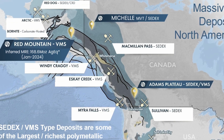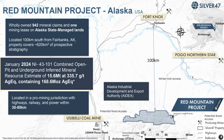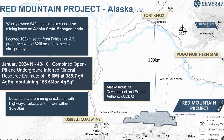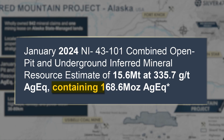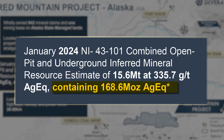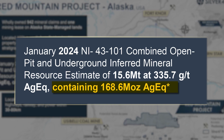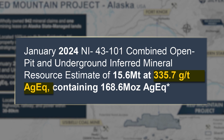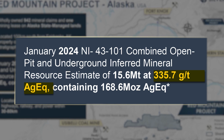properties within their portfolio. A January 2024 resource estimate completed on their Red Mountain VMS project outlined an inferred mineral resource of 168.6 million ounces of silver equivalent, with the project boasting an average grade of an impressive 335.7 grams per ton silver equivalent.